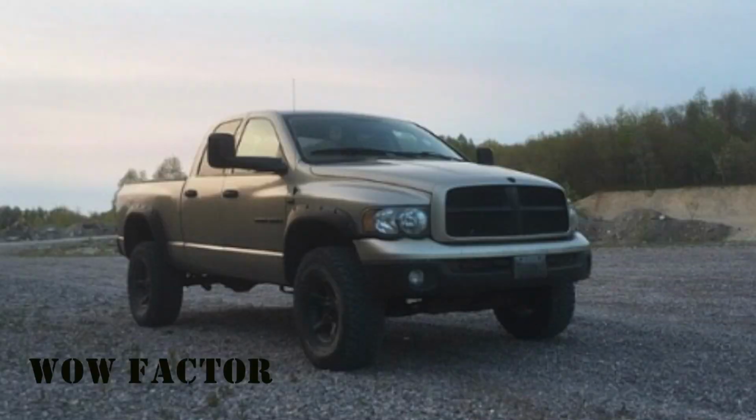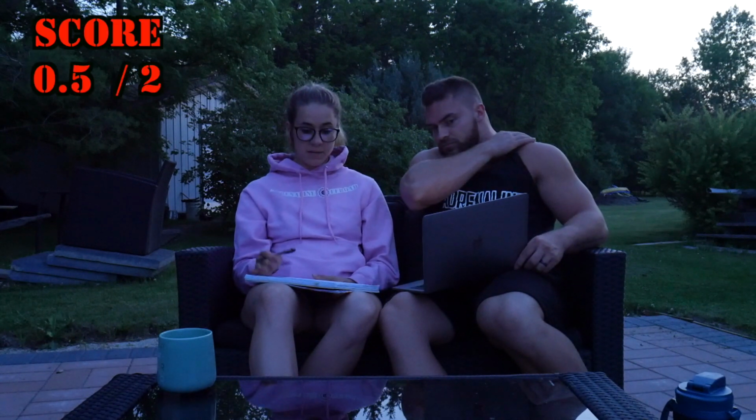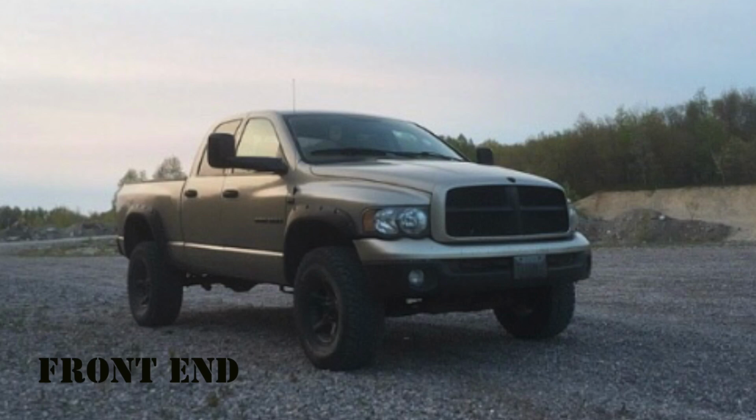The wow factor. I mean, it's nothing crazy. There's nothing that really draws my attention to it. I mean, overall, the truck looks nice, but it's kind of boring. So I'm gonna give you a 0.5 out of 2. Sorry, not sorry. The front end, I think that you should do something with your headlights and your front grille because it just kind of makes the whole truck look a bit off. Kind of reminds me of like a pig nose. What do you mean a pig nose? Because you know how they have like the outline.